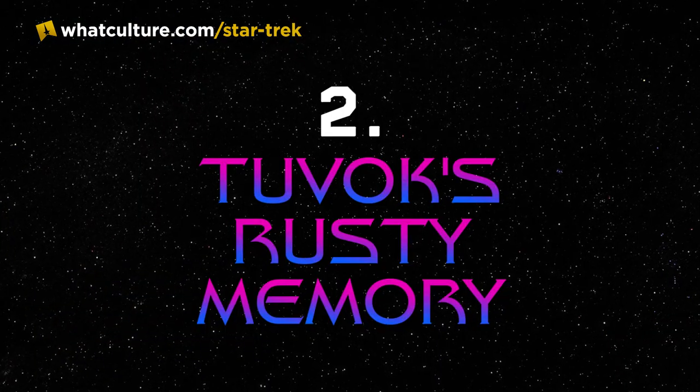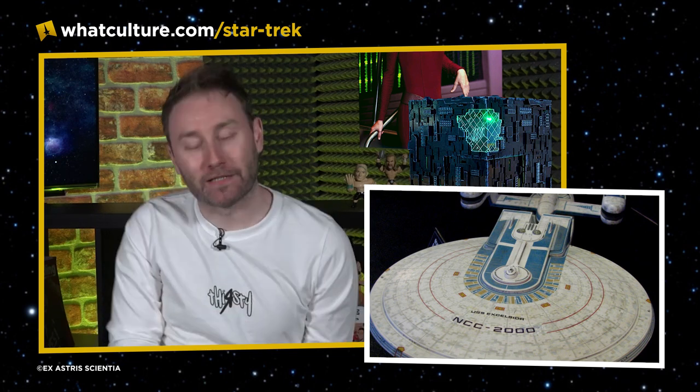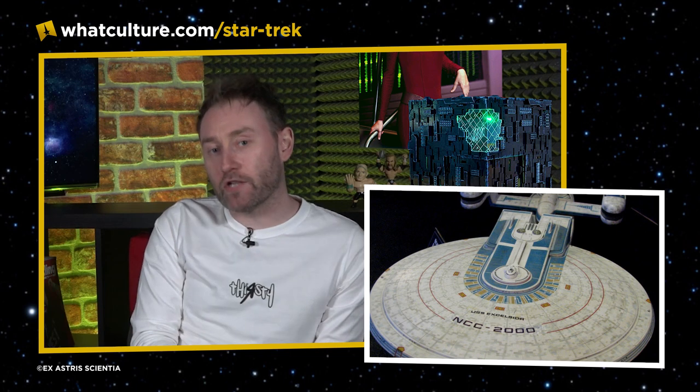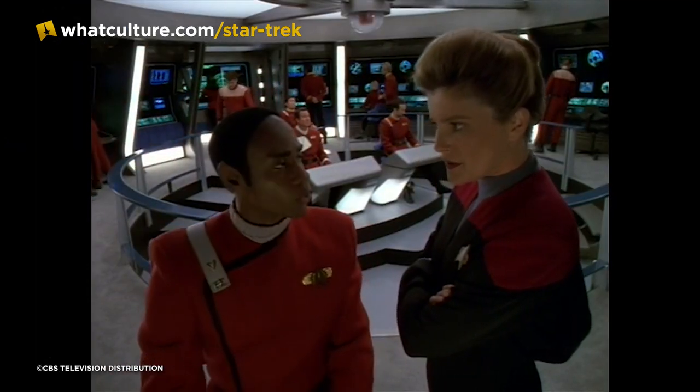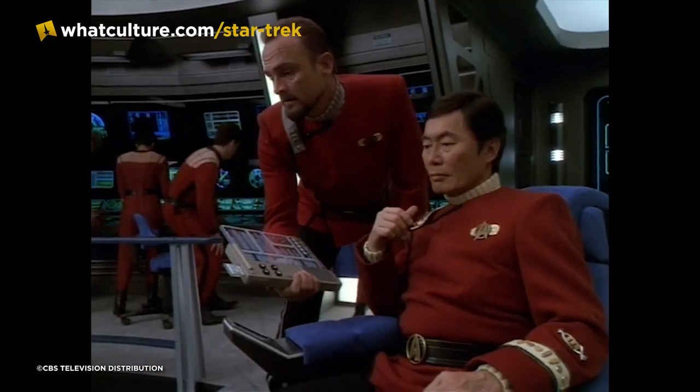Wow. Number two, Tuvok's rusty memory. Now, owing to those modifications, which they absolutely could not change, they had to build a brand new model of the Excelsior for the Voyager episode Flashback. If you've not seen that episode, it's a flashback to when Tuvok was apparently on board the USS Excelsior during the events of The Undiscovered Country.